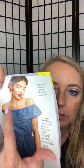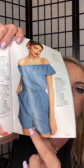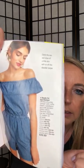Oh my gosh. And rompers, did you know rompers are in? They're getting so trendy right now. My daughter wanted a romper for her graduation. And we got her a really nice black romper. Not like this. It wasn't off the shoulders like this. It had like a V-neck right here. But rompers are so on trend this year. So I think this will go really fast.